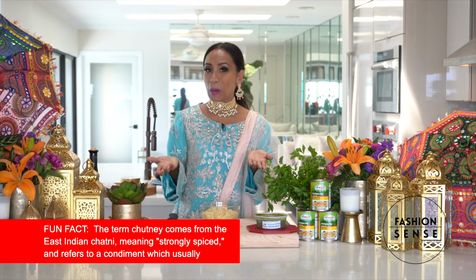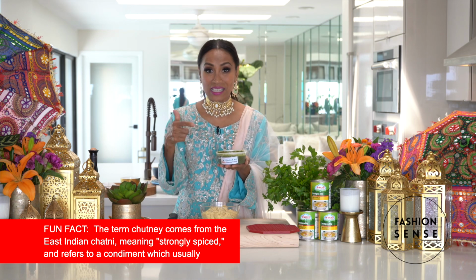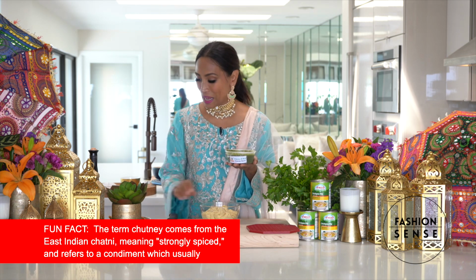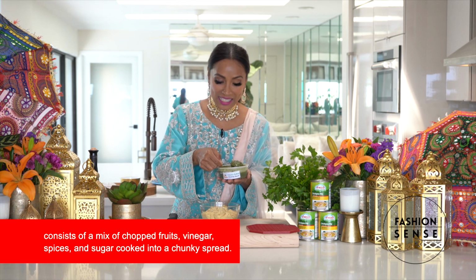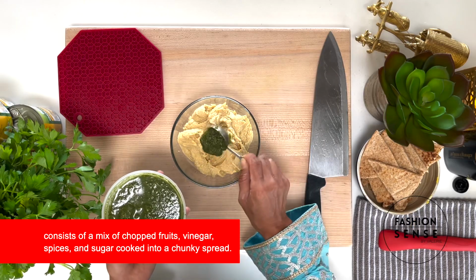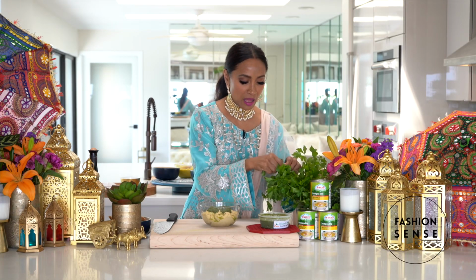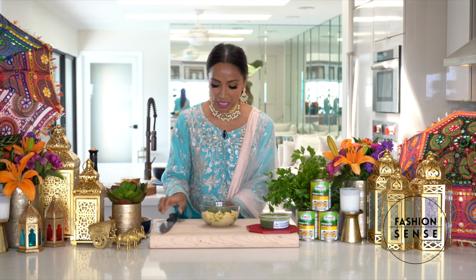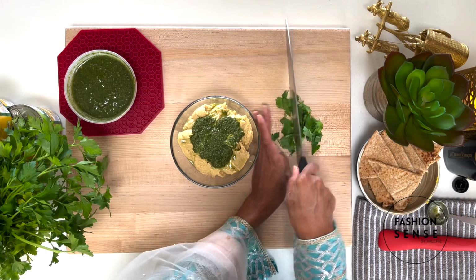From sweet and sour to hot and spicy, India has countless versions of this condiment. So again, we're taking our pre-made hummus, and I'm just gonna dollop some of this cilantro and mint chutney right in the center. Then I'm going to just top it off with some parsley. Add some freshness to the top. How simple was that? The third hummus flavor we're making is butter chicken.